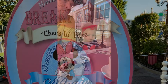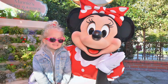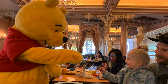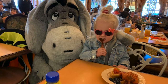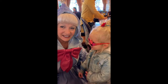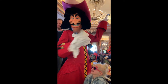Speaking of breakfast, if you are going to splurge on some food with your little ones at Disneyland and you know that they aren't going to be intimidated by characters, I would highly suggest the Minnie and Friends Breakfast Buffet. You will spend a little bit more of a premium price to get in, but it is a buffet. It's all you can eat, and the entire time you're sitting in this beautiful building and characters are coming up to your table, greeting your little ones, chatting with them, taking pictures.